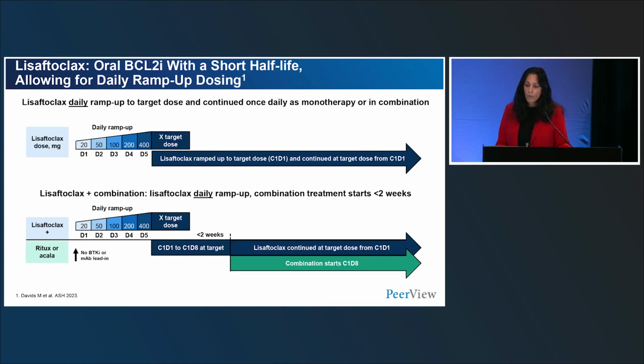Now, another BCL2 inhibitor being evaluated is lisaftoclax, which Matt Davids can tell you more about, of course. This is a BCL2 inhibitor with a short half-life, allowing for a daily ramp-up schedule. So you can ramp up this drug very quickly, in a matter of a week. There's monotherapy as well as a combination study with rituximab or acalabrutinib that he's been evaluating. You don't then have to front-load the BTK inhibitor or the monoclonal antibody, as we've been doing with some of the venetoclax studies that we talked about earlier, so you can ramp up the dose in a week and then start the combination at cycle 1, day 8.